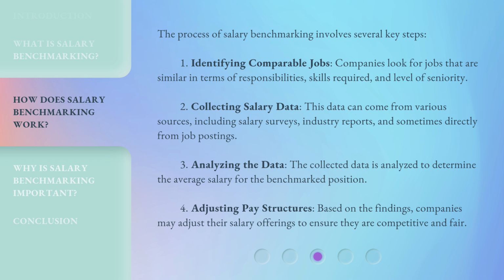3. Analyzing the data. The collected data is analyzed to determine the average salary for the benchmarked position. 4. Adjusting pay structures. Based on the findings, companies may adjust their salary offerings to ensure they are competitive and fair.